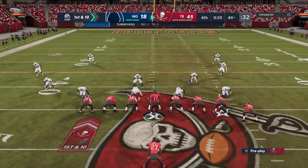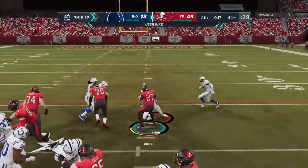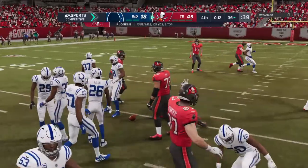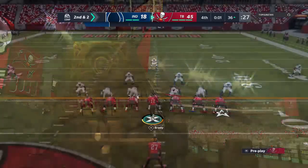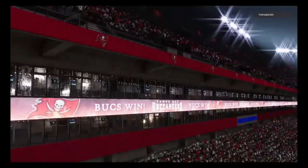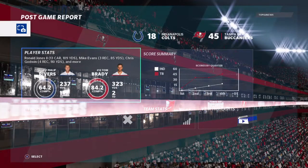Coming out with a jumbo package to start the drive. They'll run it with Jones. And to the 36-yard line, taken down there after getting 8 yards. Made at the 36-yard line. It's a gain of 8. Brings up 2nd and 2. Tonight's final score, Buccaneers 45, Colts 18.